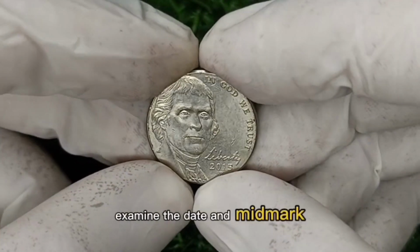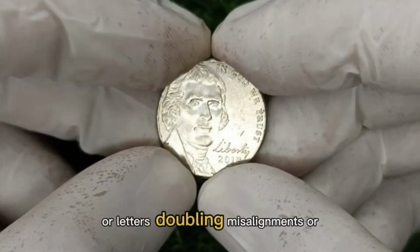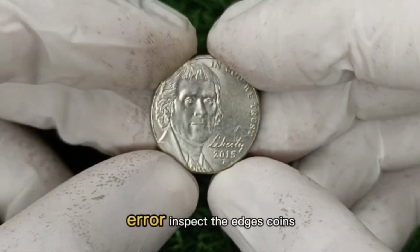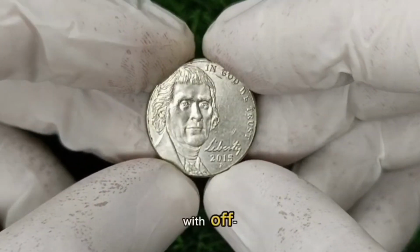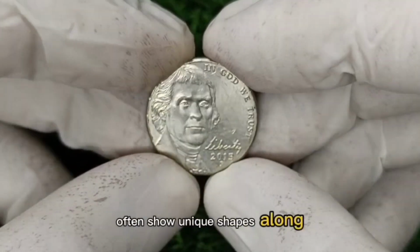Examine the date and mint mark. Look for irregularities around the numbers or letters. Doubling, misalignments, or unusual spacing can indicate a mint error. Inspect the edges. Coins with off-center strikes or clipped planchets often show unique shapes along the edges.